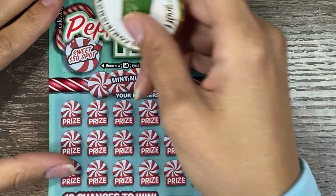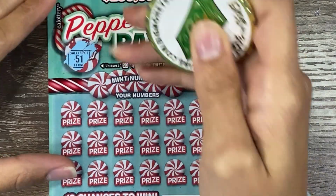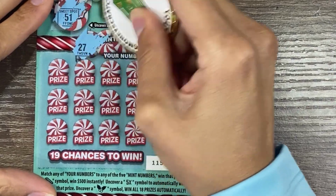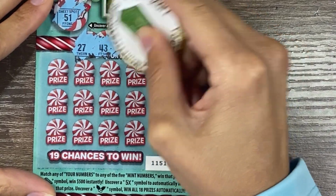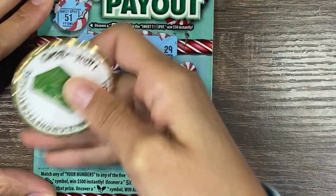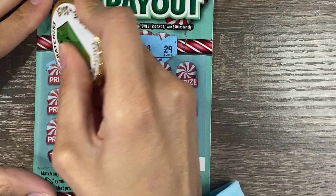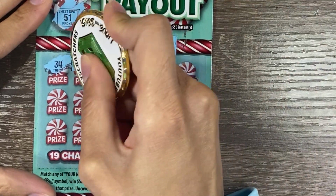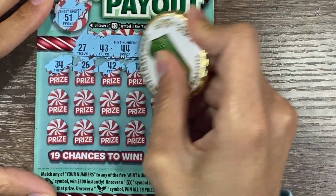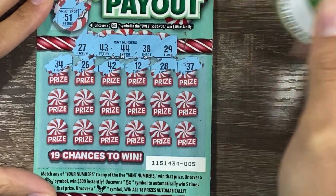All right, so we're gonna try this sweet spot. Looking for 50. Oh, really? 51. We got numbers 27, 43, 44, 38, and 29. One off there, two of them.